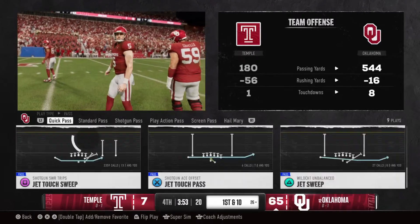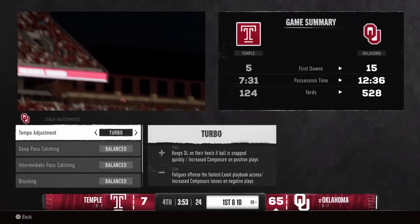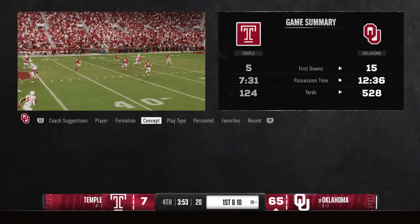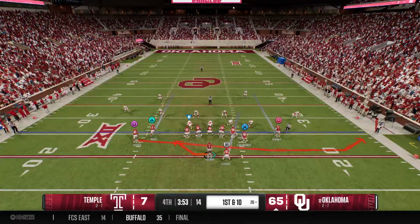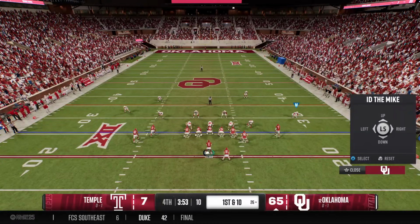So Oklahoma has it again, and here comes the... After that last pick, David, they really need to take care of the ball this time. No doubt. And Palmer, I want to know what Spurrier said to you on the sideline after a pick. Do that again, and you'll be right here beside me for the rest of the game. You got to go out. You got to call your plays, and I hope this coaching staff isn't going to be afraid to throw it this drive.